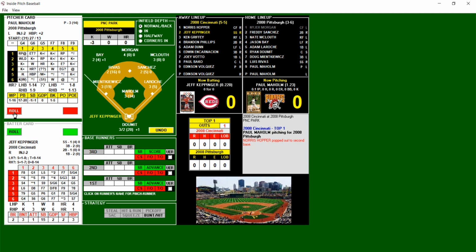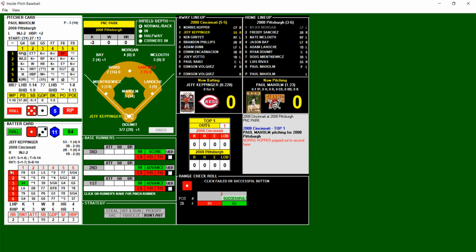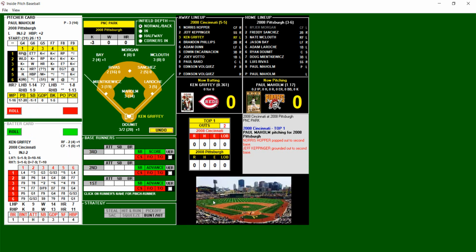Kippinger batting at 220, here's the pitch. 5-1 range play. 1-3, and that's going to be a single. Single to Sanchez. His range is on a 1-2. That is a 1, and that's a successful catch. That takes it away, and that's going to bring up Ken Griffey Jr.